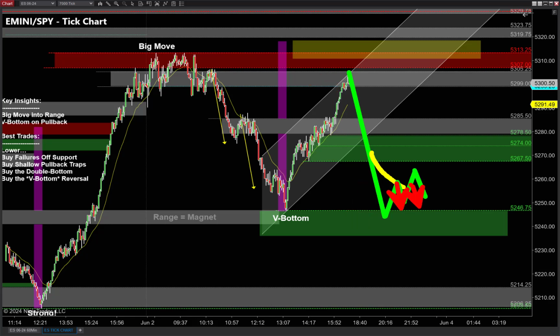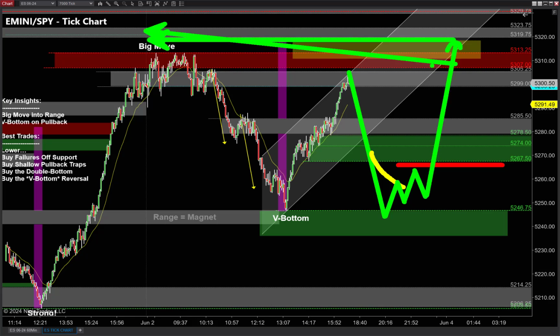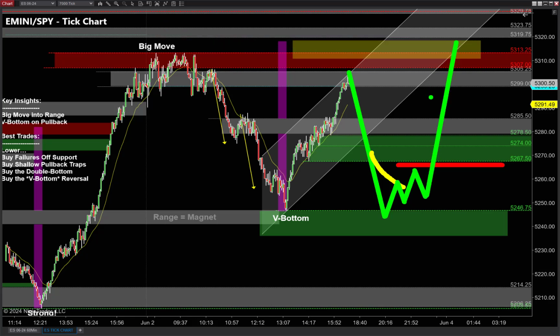Now think about this, right? This is a horrible spot to be a seller. If I can get these bears roped in, now think about where their stops are, right? This is why I love failure patterns and trap patterns in our trade room. But think about where the stops are now and try to use those stops and squeeze back up and take out that high. We're an overall bull market.